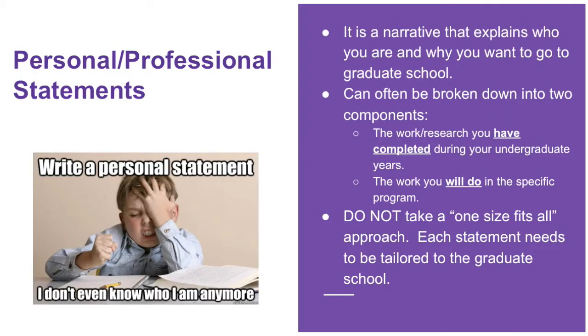Next, we'll discuss personal statements. A personal statement is a narrative that explains who you are and why you want to go to a particular graduate school. This type of narrative can often be broken down into two components or parts. The first part of the narrative should explore your experiences and the work you have completed during your undergraduate career.